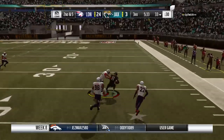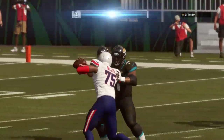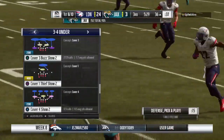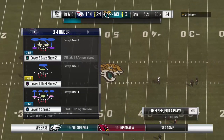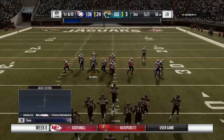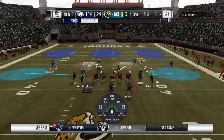Oh, he's got a man wide open, complete. And they'll get this well past midfield before being stopped just before the 35. That goes for a gain of 31. So how about that for a chain mover? They're all the way down inside the 40 now for 1st and 10.